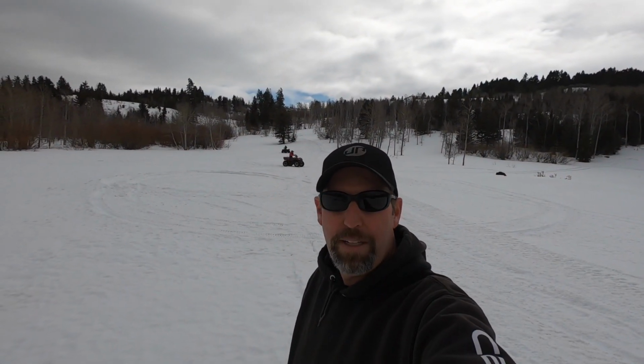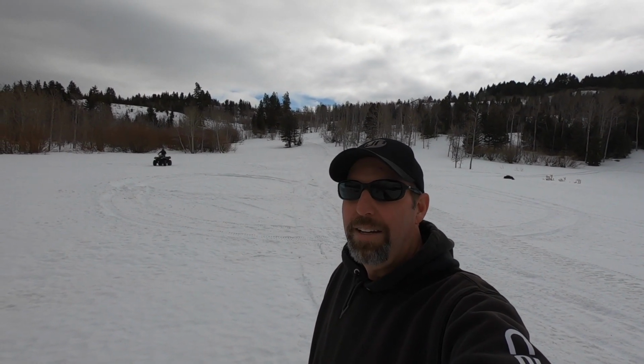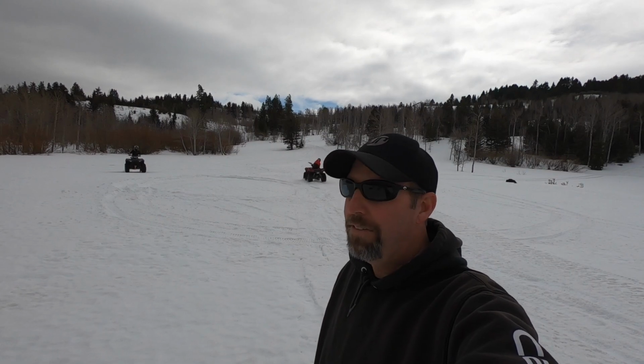So we're getting way back in here. It looks like there's been a snow cat back in here. They're probably coming over from the top, checking out how much moisture and precipitation we have back up in here. But it's been in here a lot. We're not quite to the top, but there's a lot less snow than there was a couple months ago. But anyway, we definitely have a lot of fun.